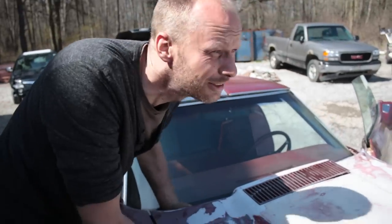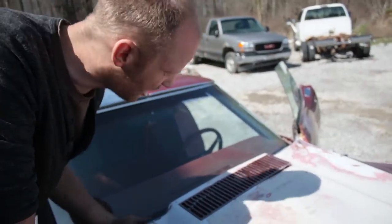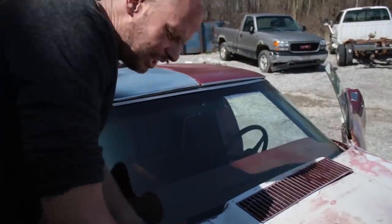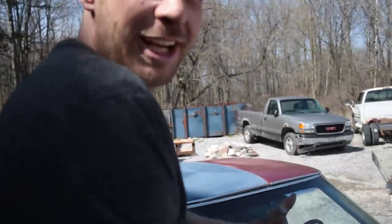Still a few kinks to work out, but off to the body shop. We'll worry about these little things when it comes back. So pretty well ready for safety. Having a hood that opens isn't really a safety thing, I don't think. So. Wash my hands of this one. Here we go.